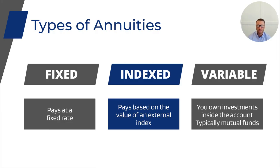Indexed annuities pay based on the value of an external index, so we'll talk about that. And then variable annuities, you own investments inside the account, typically mutual funds. So it's very similar to having your money in an IRA or 401k, where your money is usually invested in different funds and stocks and so on.